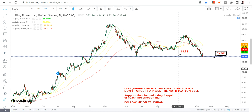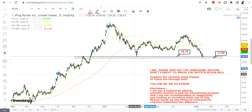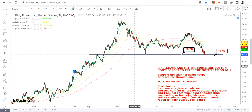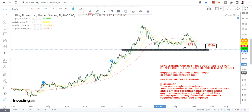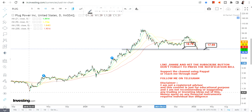So it's better if you do not violate 17.69 or 17.5 on the downside, which will become your strict stop loss. Now it is very hard to identify a particular point which will turn out to be your turnaround point. That's why we are using a zone rather than a particular level, right? So right now, if these two levels hold, let me show you the big range instead of talking about the immediate targets.